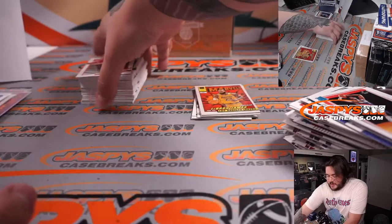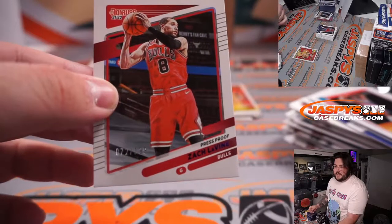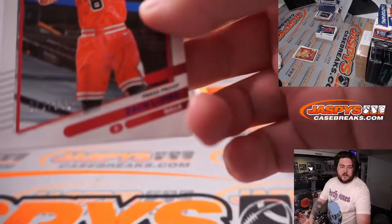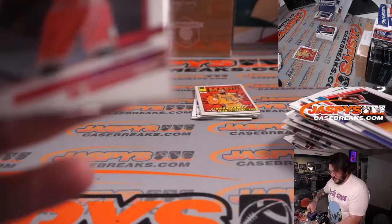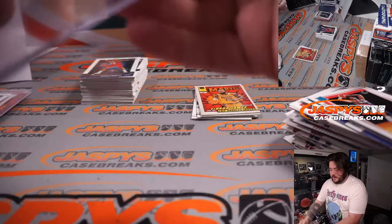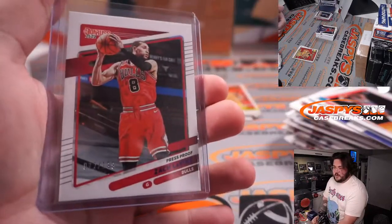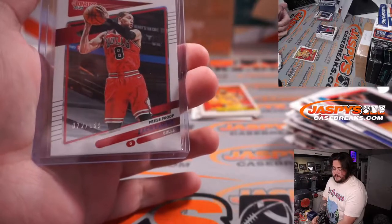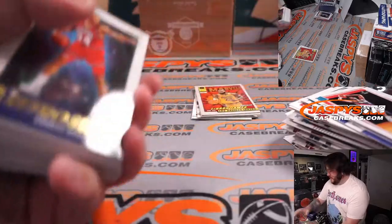So two numbered cards in the stack because right off the top, Zach LaVine, press proof to 199, going to the Bulls. Another card for Brian. I love when they sneak these in here. Nice little surprise. Like, oh, it's the regular card. No, numbered to 199. 72. And then one numbered card at the bottom of another blue. Good luck, everyone.